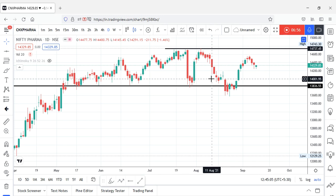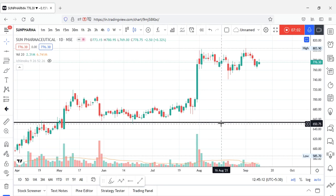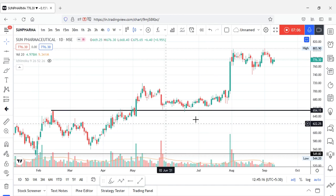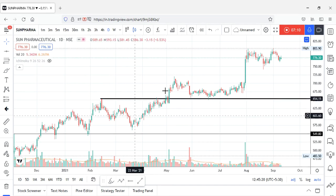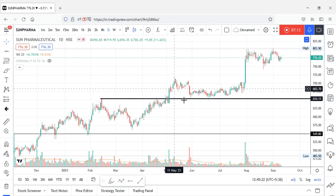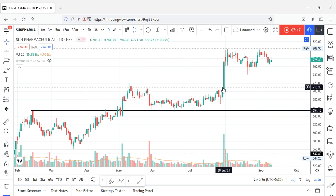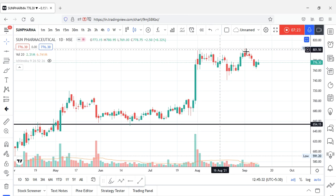Now let's look at stock specific action in this space. The first stock on my radar is Sun Pharma. Let me show the chart. Sun Pharma has seen a fantastic breakout here too. It has the same pattern: it gives a breakout and again goes into a consolidation zone and then moves strongly. Again it has given a breakout here too, and if you can see the current structure, it again went into the consolidation part, and we may see a good move.